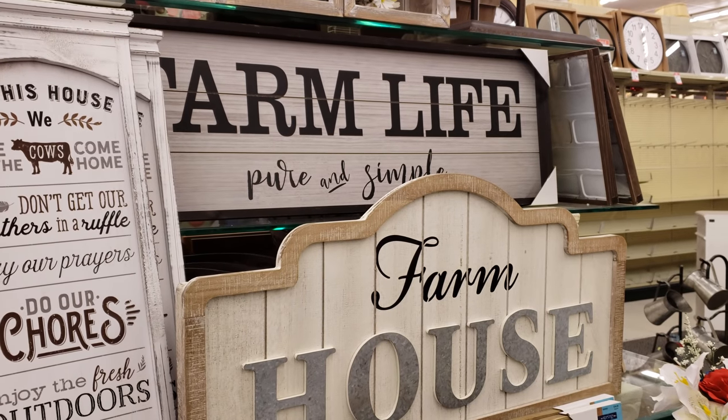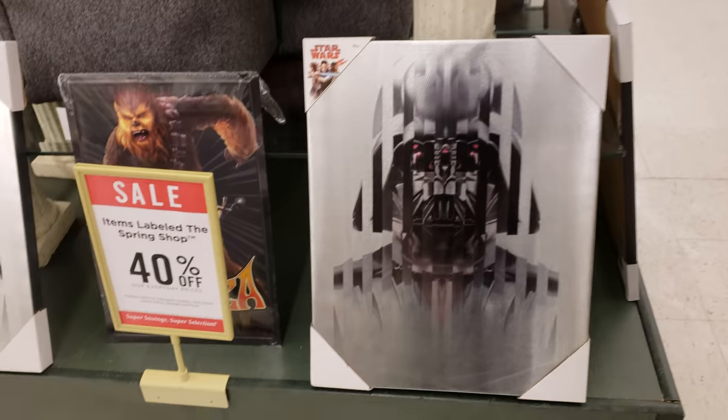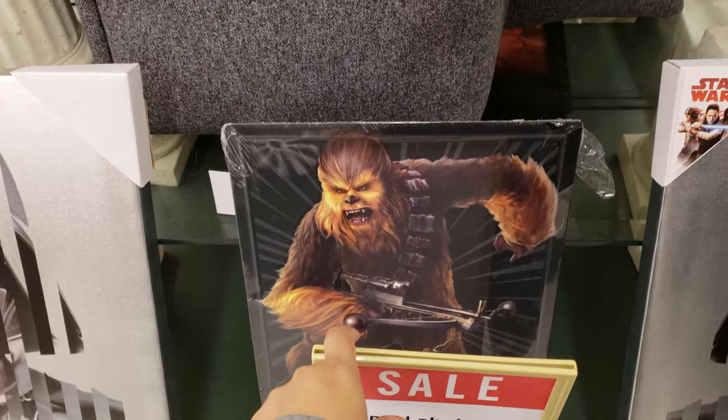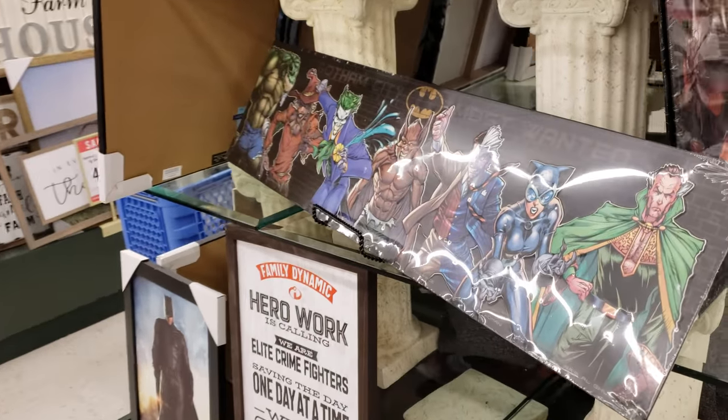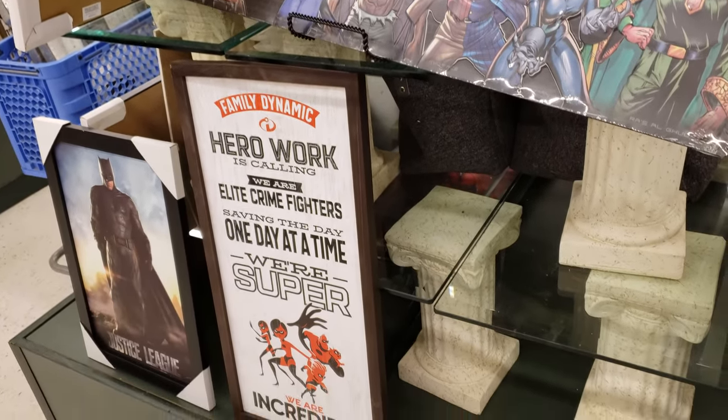Maybe. Look, Star Wars for all you Star Wars lovers. Look at this Chewie. He looks pretty angry. He's angry. Oh, that is pretty cool stuff for your child's room. Family dynamic. More of this stuff.